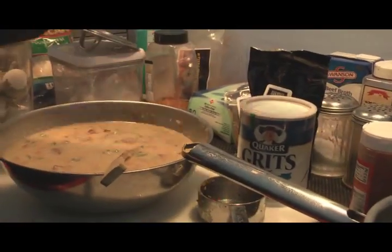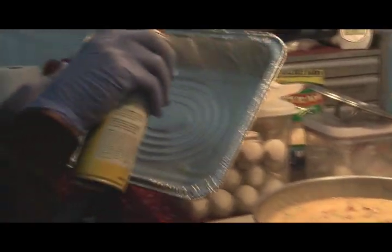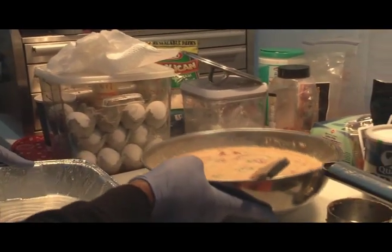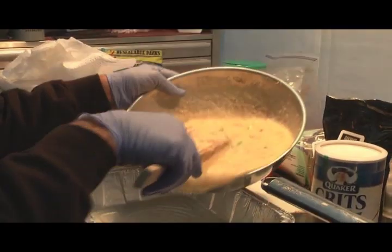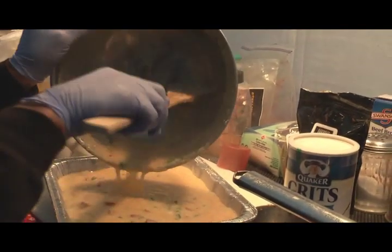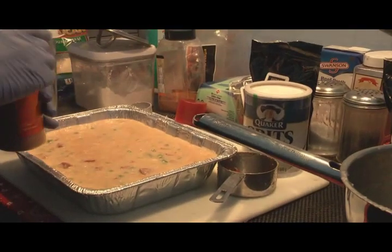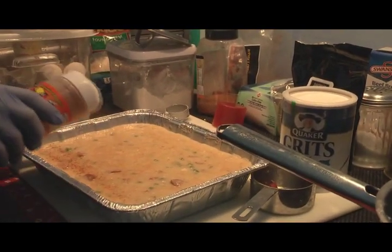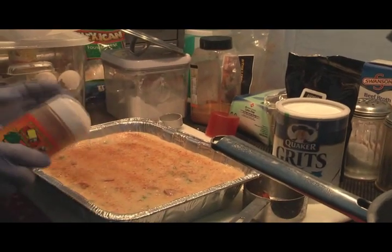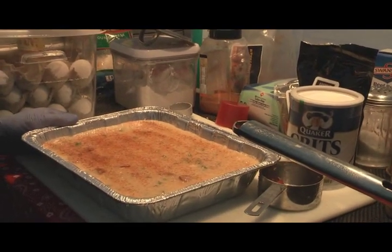Now the last thing we want to do is spray down an aluminum half pan so that those eggs don't stick to it. We'll transfer this in here. When it bakes up, it'll fluff up quite a bit. And we'll just decorate it a little bit. One pan of cheesy grits is enough to serve about 8 people, unless they're really hungry.